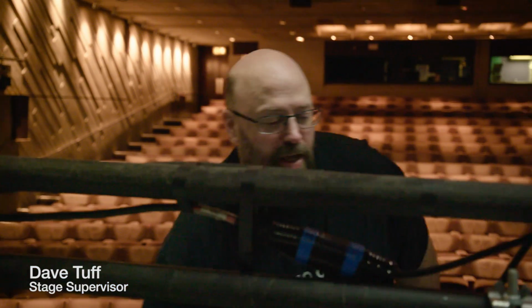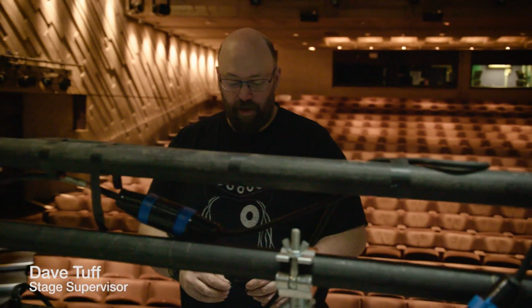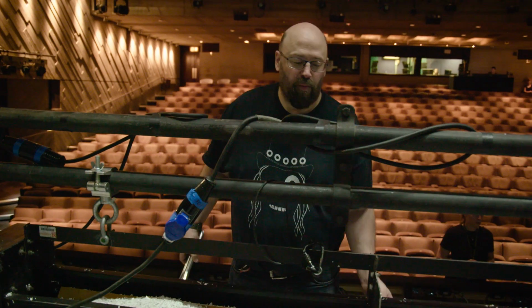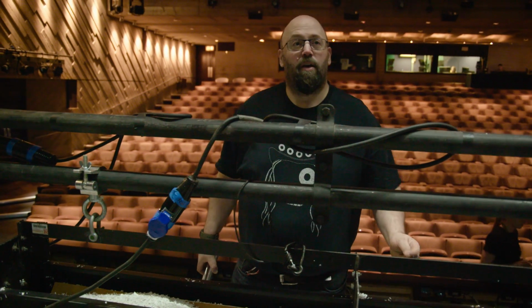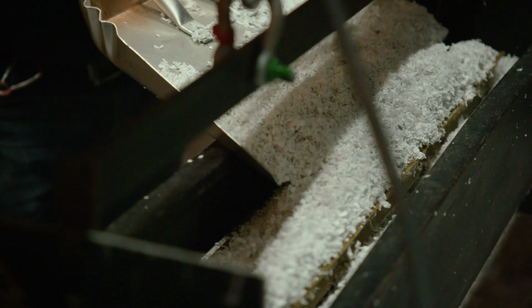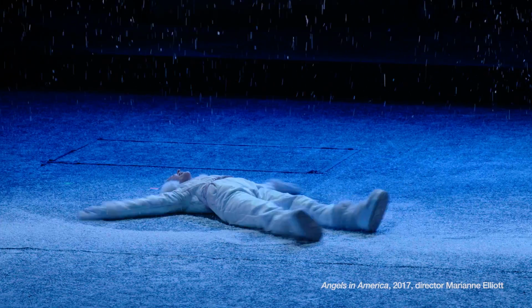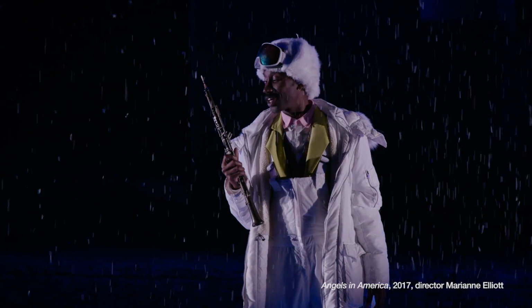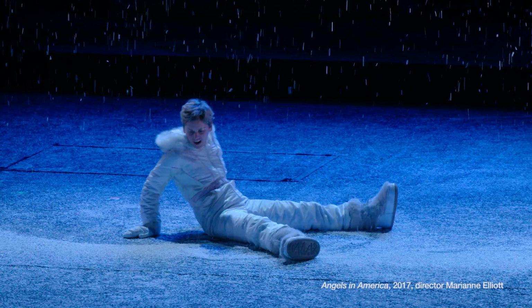I'm Tuff, I'm the stage supervisor for Millennium Approaches. During the show I run the stage crew. At the moment we're setting up for our next show. We try and recycle as much of the snow as possible just to save money, and it's obviously better for the environment because it's basically shredded up bits of plastic bag. We get through about a bag every 7 or 8 shows.